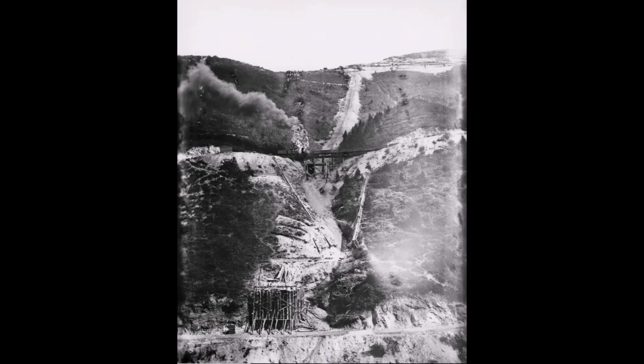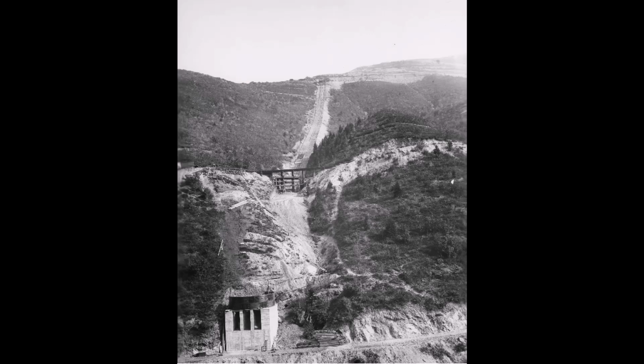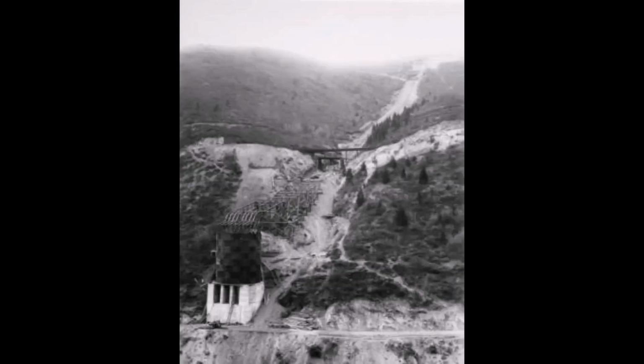The Boston Tram. We've talked about the Boston vertical tram in other videos, but let's go in depth and show some great pictures and share the history of this tram line.